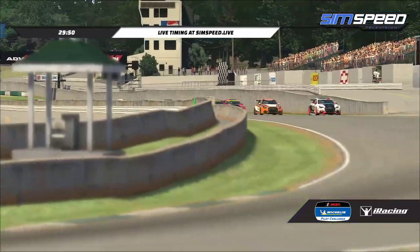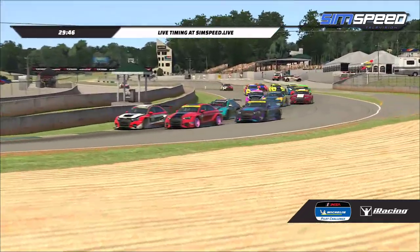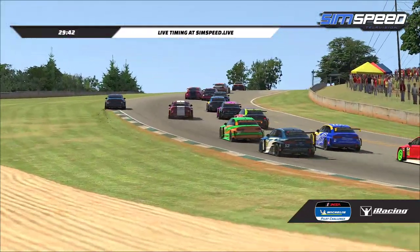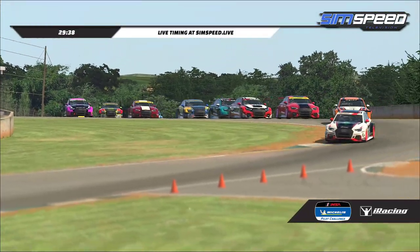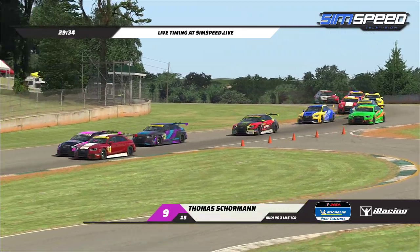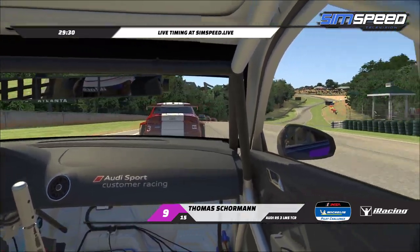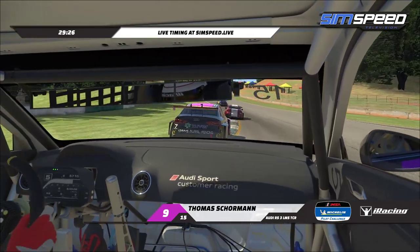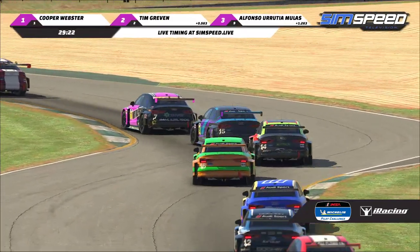Watching here as we come down to turn one. Great start for Webster at the moment. Grevin's already up in second place here. A little bit of a mess from third through to about sixth place here at the moment. They're side by side coming on. Someone off in the background there as well. Managing to keep the car well and truly under control there. Everyone's looking fairly clean as we come up through turn three in the background there. The front of the pack is side by side. They're line astern there, but up the back here, there is a bit of side-by-side action, but everyone seems to be pretty clean at the moment. Good start through the first sector here.